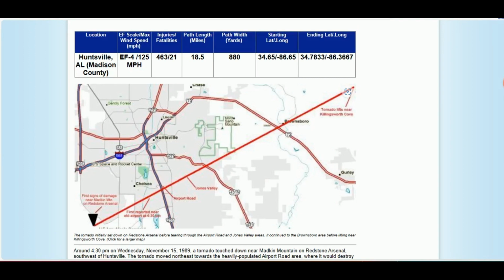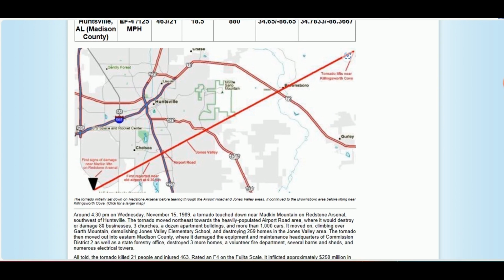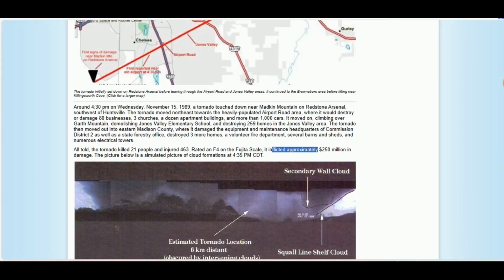Along its path, hundreds of homes were damaged or destroyed, along with several businesses and buildings. This tornado caused up to about $250 million in damage, so this is a very costly tornado. At its maximum intensity, it was rated with wind speeds of up to around 250 miles per hour. That is a very high-end F4 tornado on the original Fujita scale, which is in fact 10 miles per hour shy of an F5.